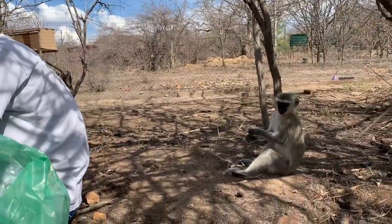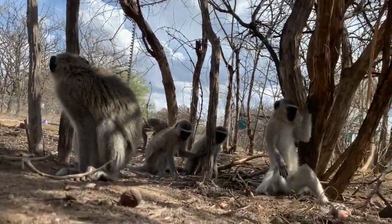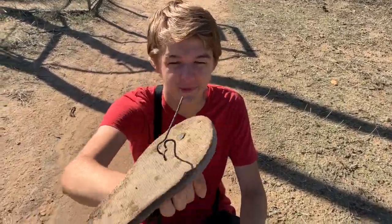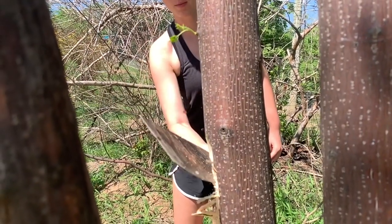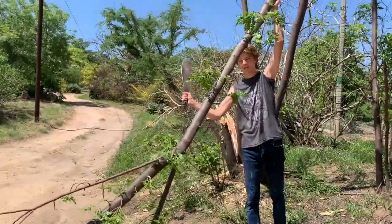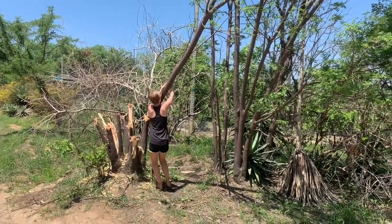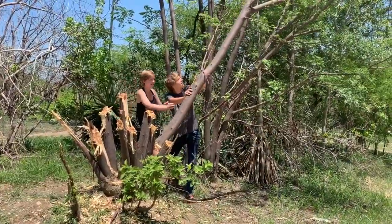Just picking up trash next to some monkeys. We got this whole bag. Finding your shoe there, Josh. I thought it was a thorn, but that is a piece of metal in my shoe. You want me to have a go?